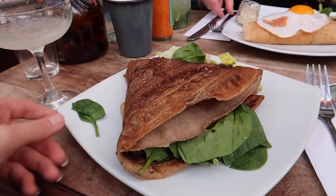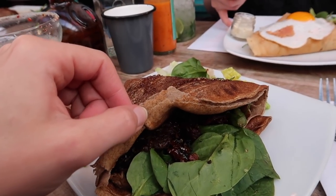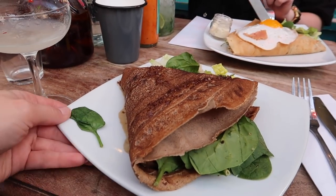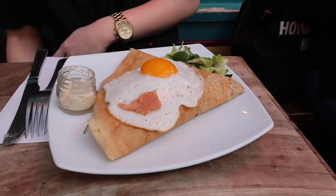So here is my vegan crepe or galette. We've got some garlic mushrooms, some rose tomatoes, spinach, loads of goodies, obviously my cocktail, and Antonia's got one with salmon and egg. Let's eat.